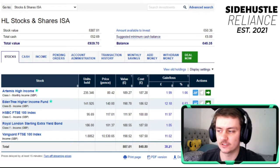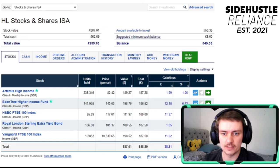Before I get into the specifics of this portfolio, I want to mention that the reason I'm using Hargreaves Lansdown is because I like the UI. It's something I've used before with my pensions previously, and I know the user interface really well compared to other platforms like Vanguard and Trading 212.